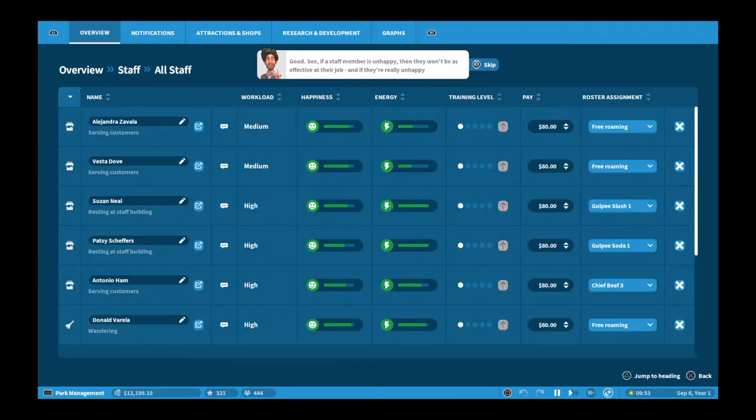Good! See, if a staff member is unhappy, then they won't be as effective at their job. And if they're really unhappy, they might even quit entirely. Anyway, I think it's high time we gave some of our staff a raise, don't you?